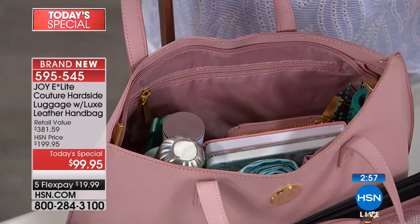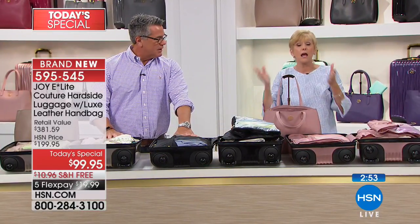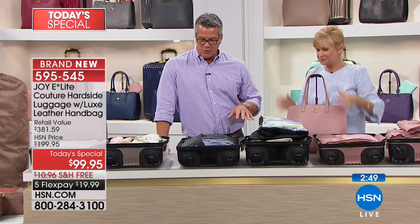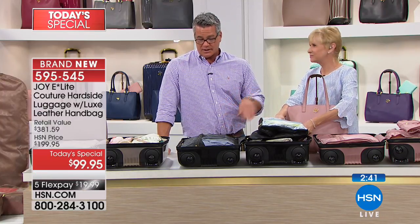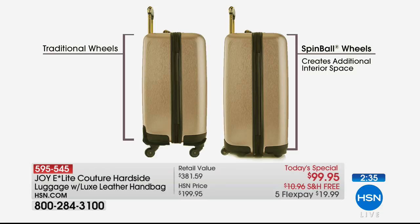Unbelievable value, and the fact that you're going to be able to enjoy your traveling to your particular needs is just second to none. I think a lot of people tolerate their old, beat up luggage. It's got none of the modern features, none of the patented technology that Joy's stuff has. The wheel system is amazing. Anybody that's struggled with luggage, trying to get it up and down the aisle of an airplane or going through the airport itself, will appreciate just how amazing this is.